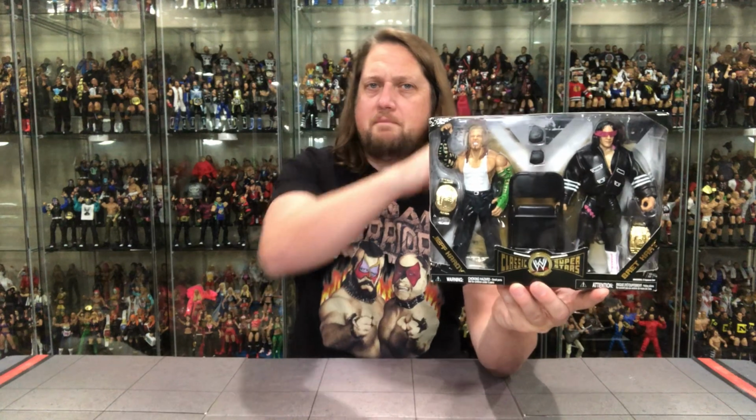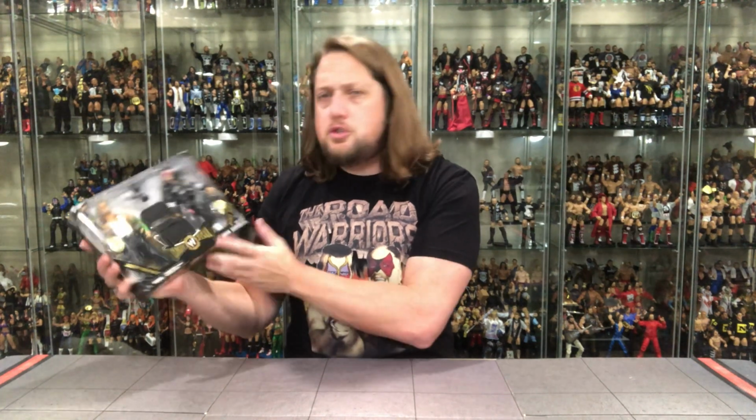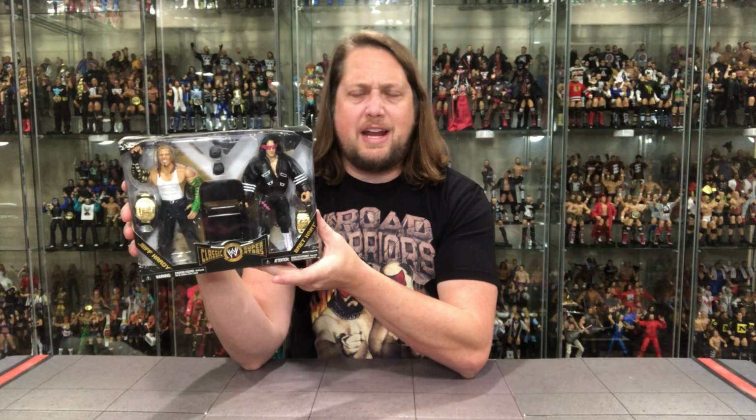They did put the armbands in there. We did get that black chair. You guys know you have to have a black chair. And instead of a title belt, they're going to feud over a black chair. But there are title belts in here, of course. Intercontinental titles, two generations of Intercontinental titles there. So I guess it's an Intercontinental title great two-pack. A pretty plain pack, all in all.